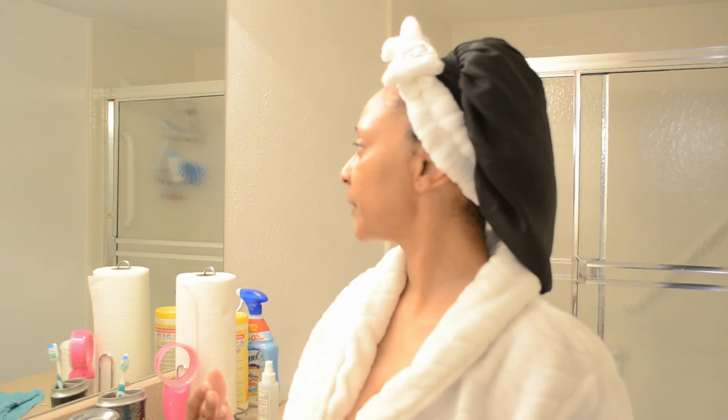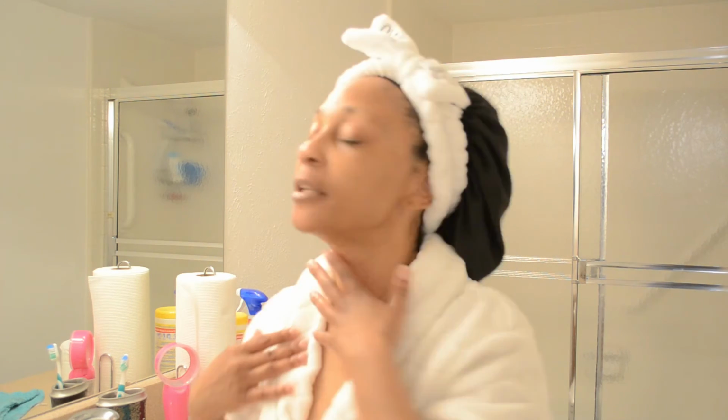My face is so refreshed. Okay, so right now my skin feels really refreshed. It may look a little pinkish, but that will fade away. Like right here where I had it on my neck, it looks a little pinkish, as if I've had a, what you call those things, a chemical peel or something. It feels so fresh and so clean.